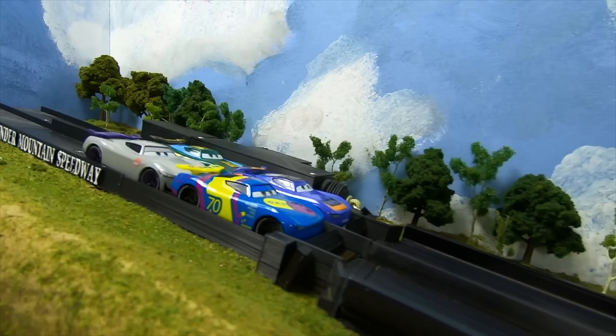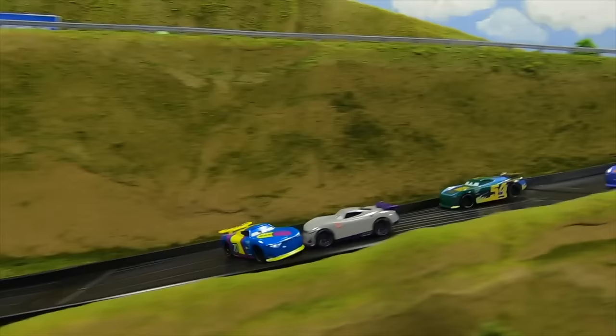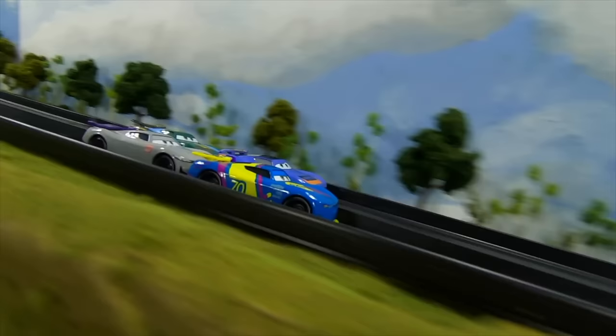Here we go, Heat 3. Gunsett, DePetel row 1. Jun Yi, Kerber row 2. Great start for the inside lane. Gunsett leads through turn one. Gunsett spins, big contact. They bunch up going through turn two. Here comes Gunsett. He leads as they approach the line, and it's Gunsett just over Jun Yi. Jun Yi blocked Kerber at the line for second, and DePetel finishes in fourth again.